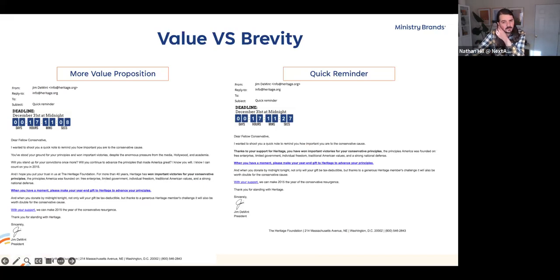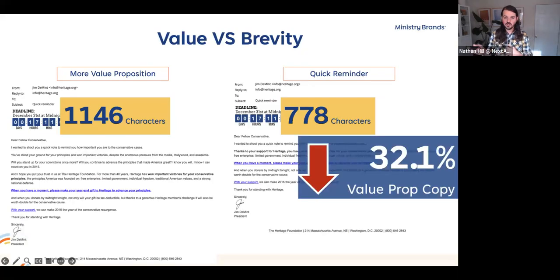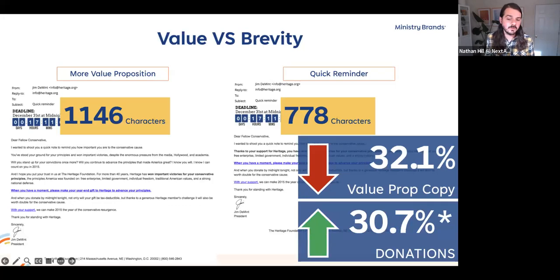But what's interesting about these two emails is that they're both effectively doing the same thing, but version A has a lot more value proposition copy than version B. You might actually say that version B, the quick reminder style email, has 32% less value proposition copy explaining why someone should give. It's more focused on the opportunity to give right now. The deadline is coming. Here's the incentive to give. We need your help right now. It's not rehashing all the core reasons to give. And what it led to was actually a 30% increase in people actually giving.